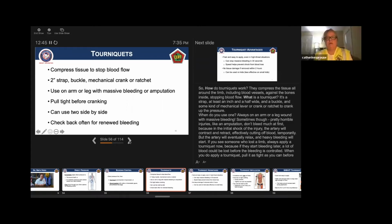When do you use one? You're going to always use it. It's appropriate to use it on an arm or a leg wound with massive bleeding. Sometimes, like I said before, a really horrible injury like an amputation may not bleed at first. That's because there's almost a moment, I'll use the word shock, but it's not the same as the shock that we'll talk about later, where the body is so shocked that something's happened to it that the vessels actually retract when there's been an amputation.